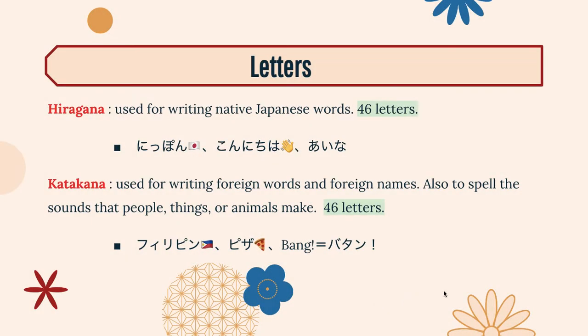Okay, let's talk about hiragana and katakana first. So, hiragana is used for writing native Japanese words, and there are 46 characters of hiragana. So, this one, the first one, it says Nippon, Nippon. It means Japan in Japanese.